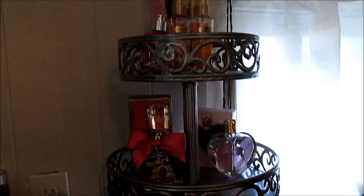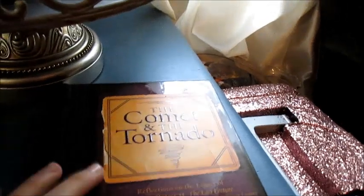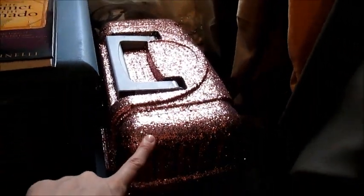We're actually using this for our wedding. It is a cupcake stand, but for now I am just using it for all of our perfumes and cologne. And then right here is just a book that I purchased for my professor that I'm going to give him at my graduation. Over here, we have just some shells that we've been collecting, and then my tackle box.